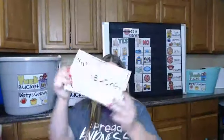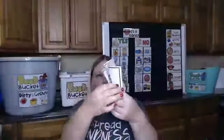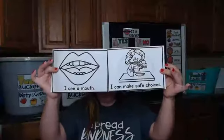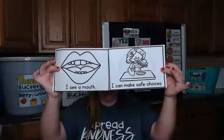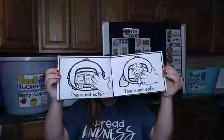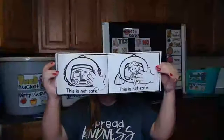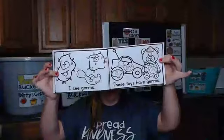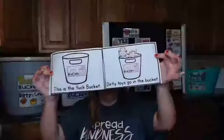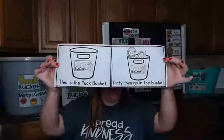Let me show you what it looks like. Front to back and cut. Looks like this. And it's really not as many pages as you think, but you can see I see a mouse, so you have lots of key beginning sight words for the beginning of the year. I can make safe choices, so that you have a lot of predictable text. This is not safe, and then you can talk about how toys in our mouth is not safe, and what are safe choices. And you can talk about germs. These toys have germs. And then you can talk about what the Yuck Bucket is, and that dirty toys go into the Yuck Bucket.